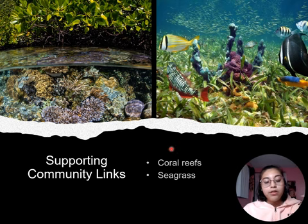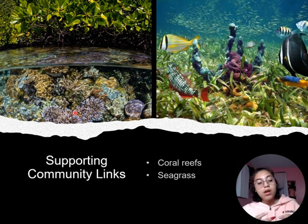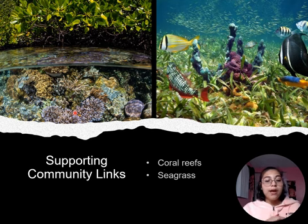Speaking of supporting communities, we got coral reefs and seagrass. Coral reefs can be found with the mangroves, and they also help with tidal waves and also with high biodiversity. So does seagrass. Seagrass acts as another home to juvenile fish and other organisms. Without seagrass or without coral reefs, it damages the mangroves, and also vice versa. Without the mangroves, it hurts the seagrass and the coral reefs.